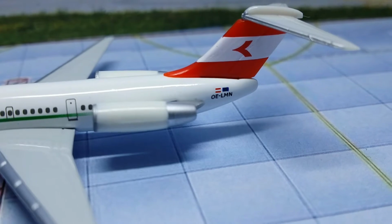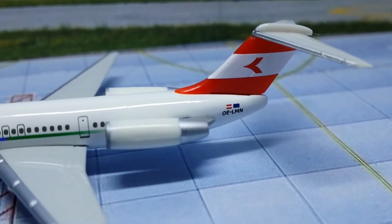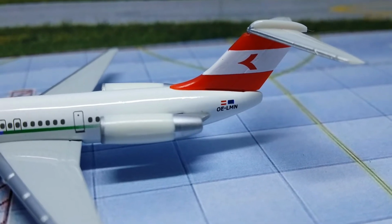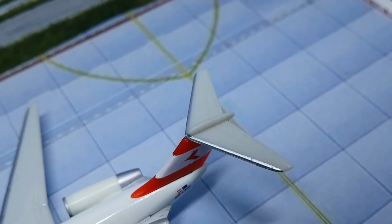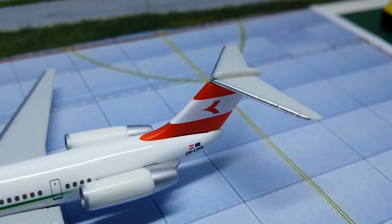And then we have the old livery where the entire vertical stabilizer was painted in the Austrian flag colors with the Austrian Airlines logo in the middle. And here's a look at the T-tail's horizontal stabilizers and the elevators. The leading edge is painted in silver.